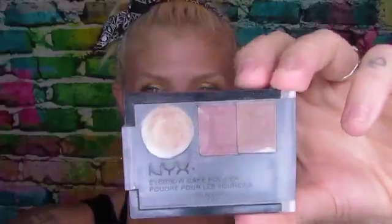And now I'm going right into my eyebrows. I love Ka-Brow by Benefit. It is one of my favorite pomades. The color works perfectly for my skin and my hair. It goes on nice and smooth. It does not dry out and it's just perfect.